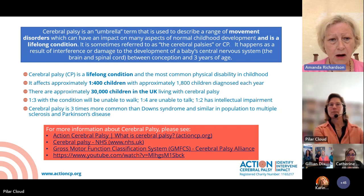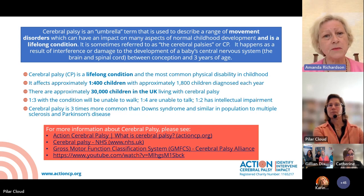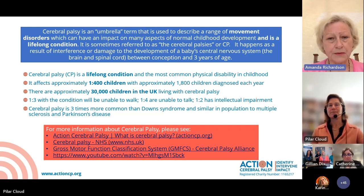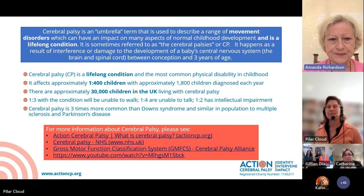We know that there are approximately 30,000 children living in the UK with cerebral palsy, and it is a lifelong condition. However, with really good early intervention, we know that a lot of the effects of cerebral palsy can be mitigated. And the earlier that children acquire the skills that they need to learn, particularly in those vital first 3 years, the better the prospects are for them as they go on through their educational years.